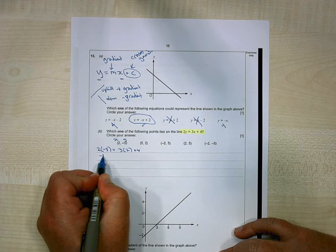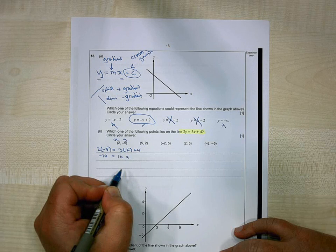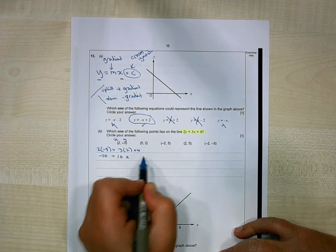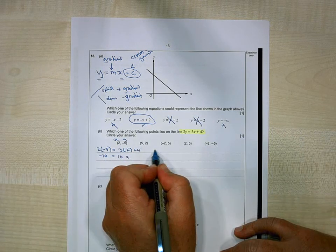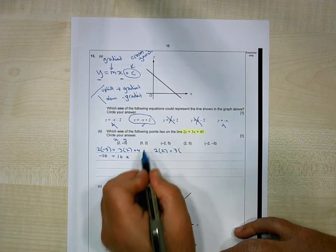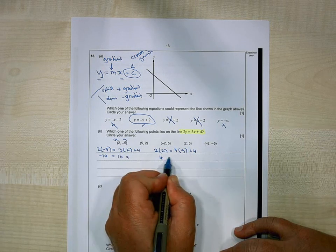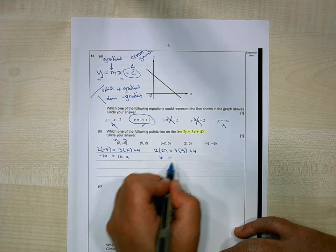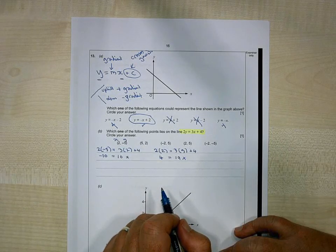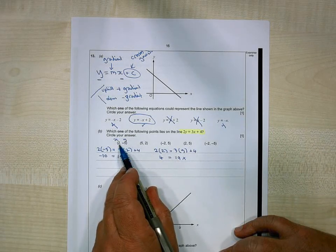So 2 times negative 5 is minus 10. That equals 6 plus 4, which is 10. It doesn't balance, so that's not on the line. Then I try 5, 2. The y coordinate is 2, equals 3 times the x coordinate, which is 5, plus 4. So that's 2 equals 15 plus 4, which is 19. They don't match. Wait, so it's always x on the left? Yeah, in a coordinate, x is always the first digit, y is always the second.